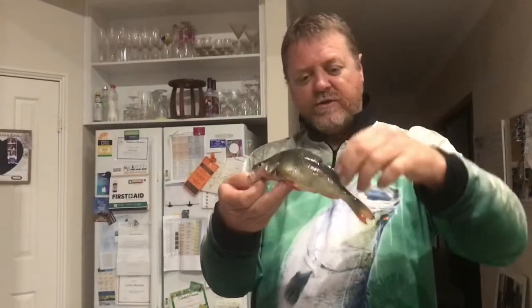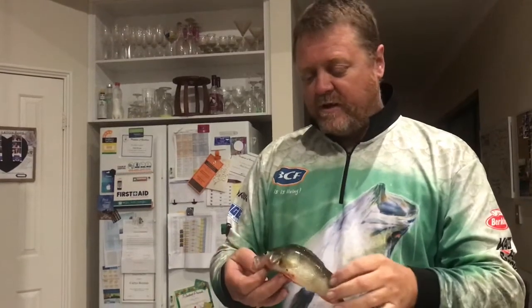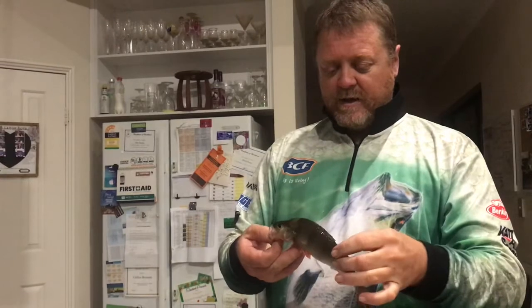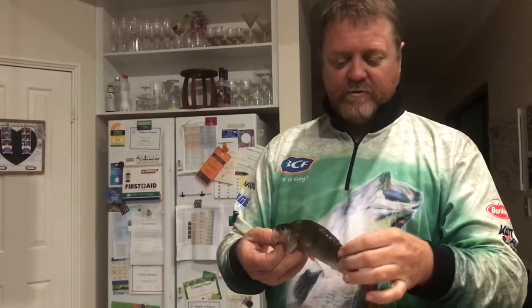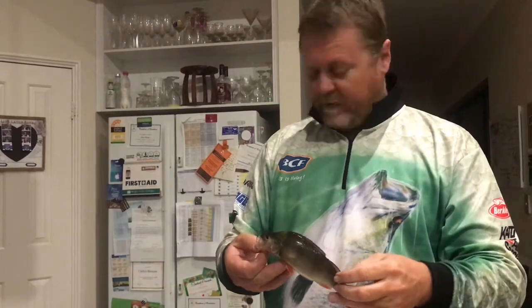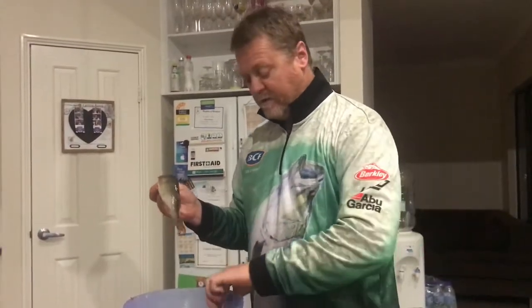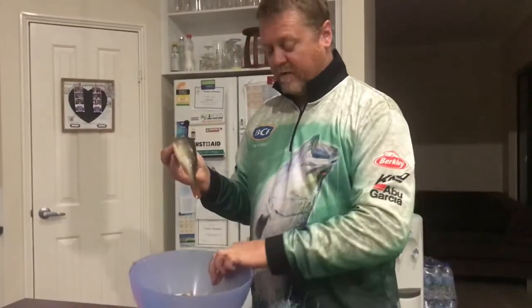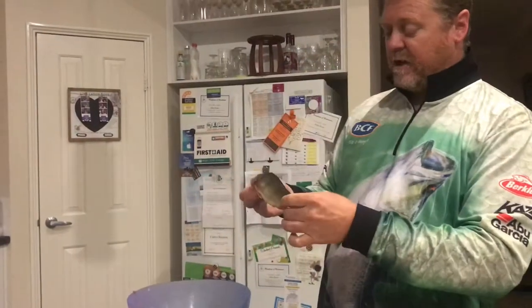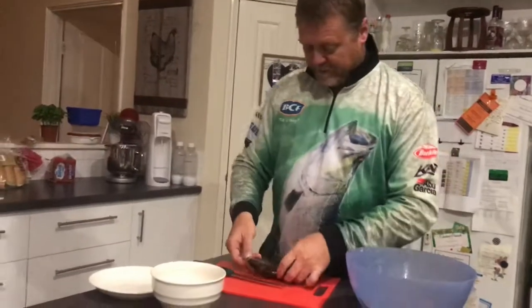So these are the redfin perch that I caught tonight. This is a small one, and I've caught a few this size. I'm not allowed to put them back because they're a pest and detrimental to the environment. So I don't want to waste them, so I'm going to fillet them, get what I can out of them, and then the scraps will go to the chooks, and the protein from the scraps will boost the chickens' eggs. So here we go, let's show you how I fillet them.